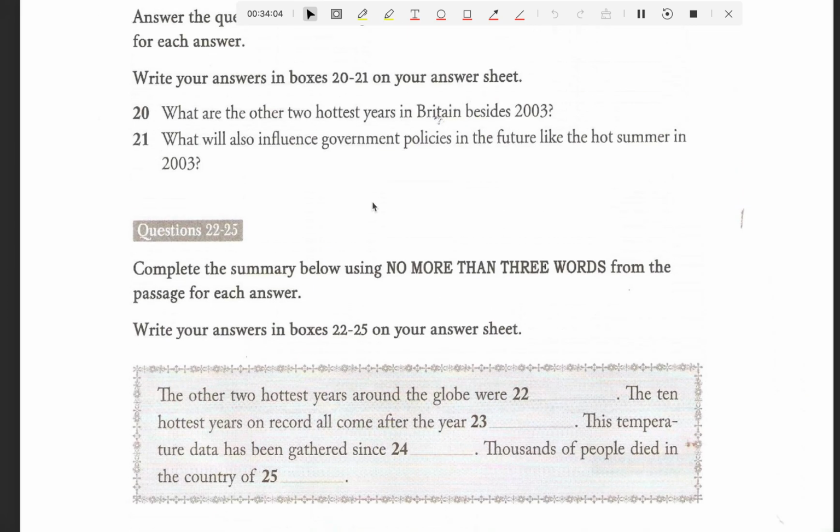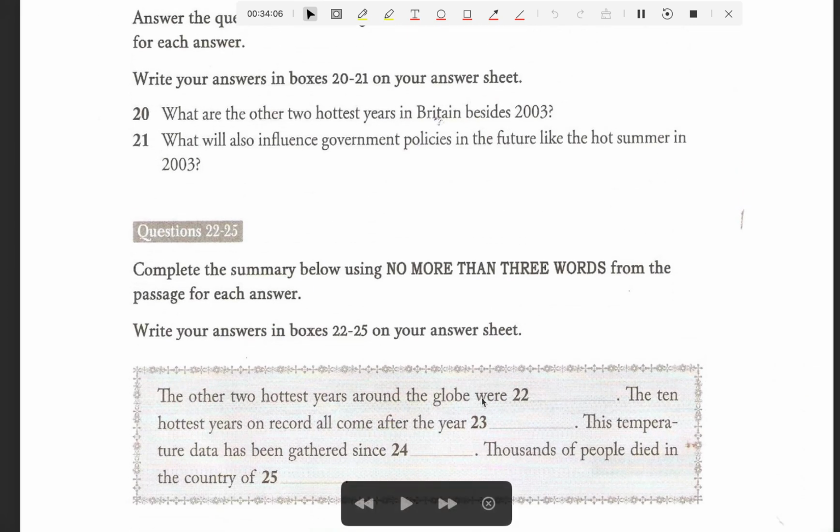If we look at 20 and then we look at 22, they're very similar. It says the other 2 hottest years around the globe were whatever. So I do this fun exercise with students where I make them do 22 and 20. They mention 2 years for this and 2 years for this. But students usually put them in the wrong places. What happens is their prediction game is really good. They know that they're looking for 2 years.